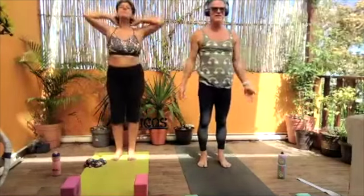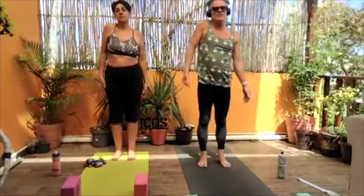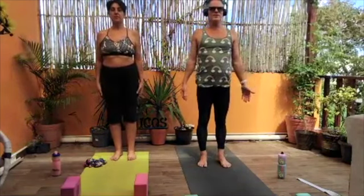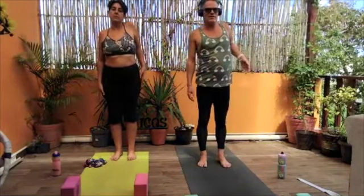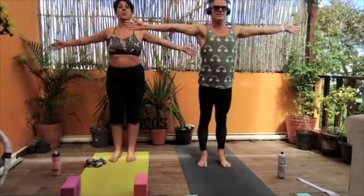Let your hands hang at your side. Lift your left shoulder towards your ear. Slide it back. Let it down. And your right shoulder up, back, and down. Inhale, reach out to the side.